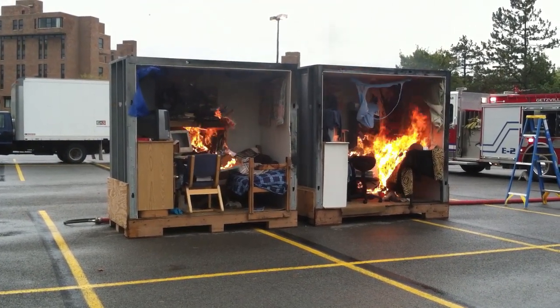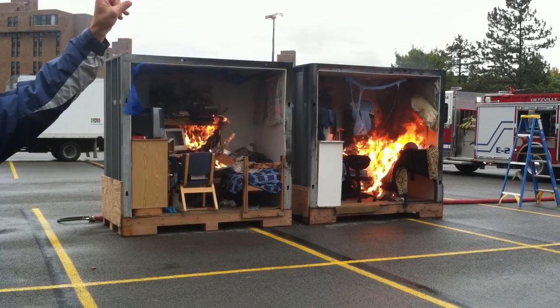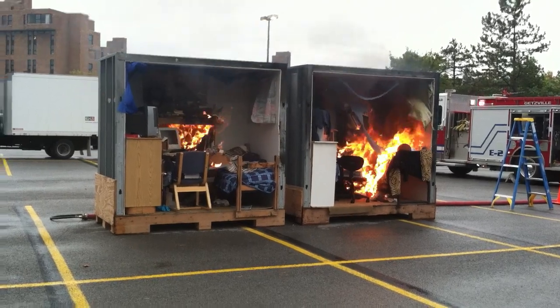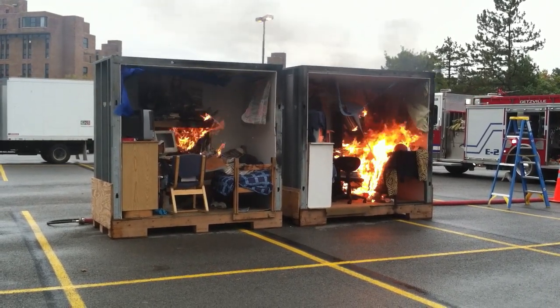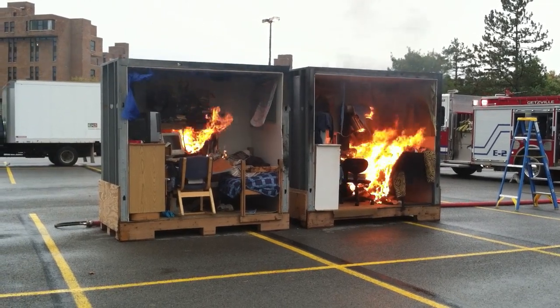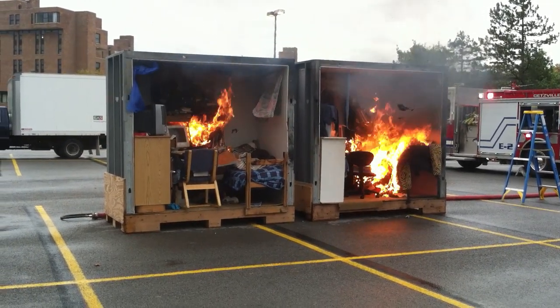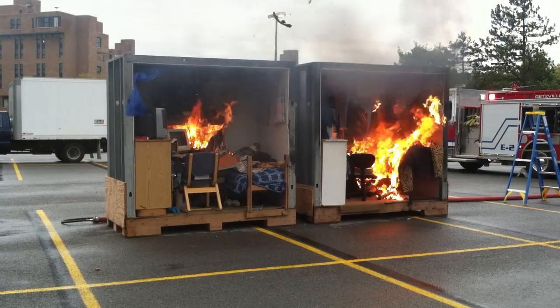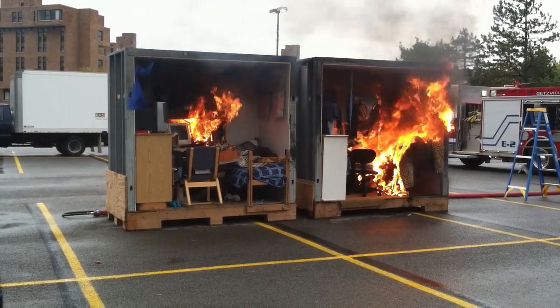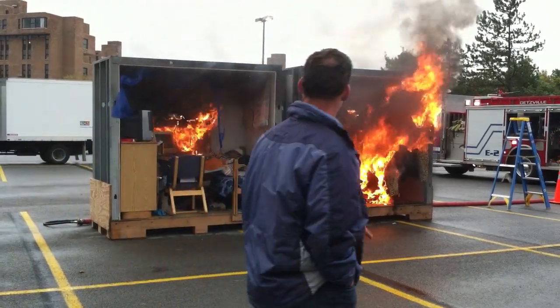All right, we're now 1 minute into the fire. The fire department is still likely about 4 minutes away from here. We're about 5 minutes out on a regular basis. Okay? Notice the one on the right's getting pretty violent. The one on the left's taking off just a little slower. But it'll get a minute and it'll go. It just takes a second sometimes.